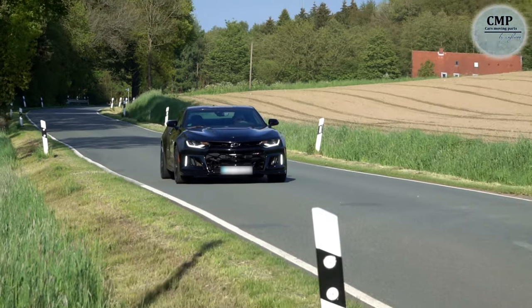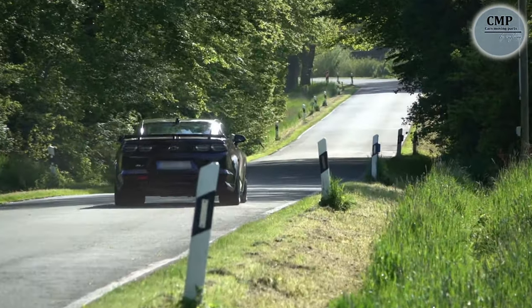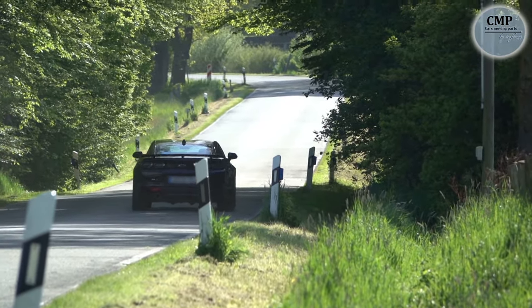Well, since we are in Germany, it is obvious that we wanted to find out how fast it really is. So we took it to the Autobahn.